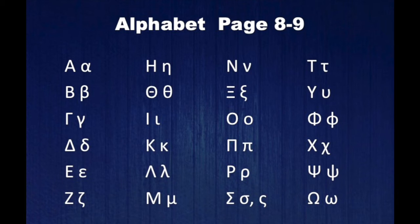Tau, another easy one. It looks like a T. And the lowercase looks like a T. That's tau, as in talk, t. Upsilon. This is the one deviation I made from the book. Uppercase looks like a Y. Very confusing when you're reading uppercase words. Lowercase looks like a U, essentially like the sound it makes. Upsilon, like the German u with umlaut.